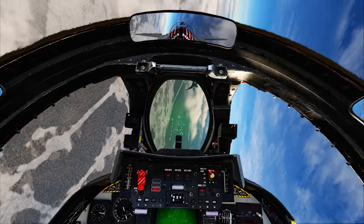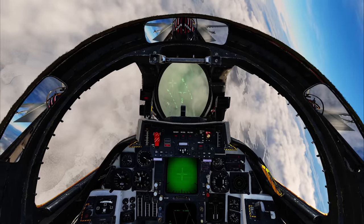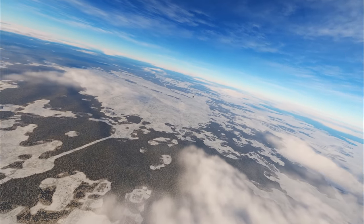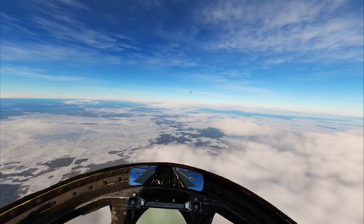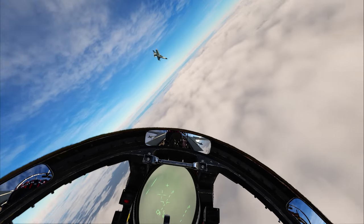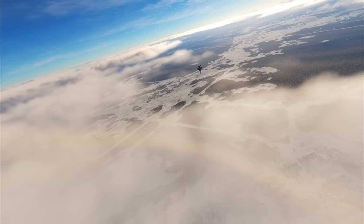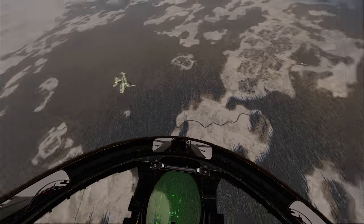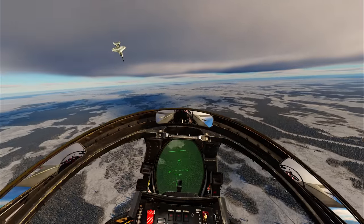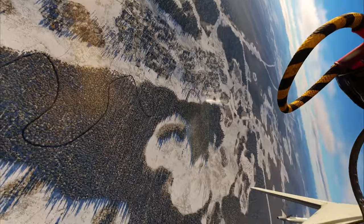Actually, one of the biggest things I've noticed about the differential thrust, there's the compressor stall we were talking about. So we're going to pull both of the engines to idle, and I'm gonna slowly feed them back in, and there we go, compressor stall's gone away. But the differential thrust, as I was saying, one of the biggest advantages it has is it helps control the roll for the F-14.